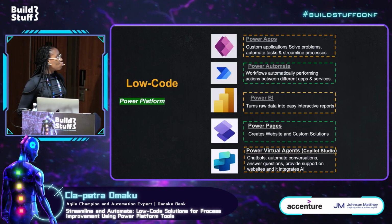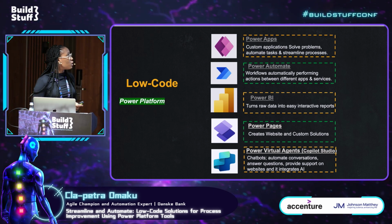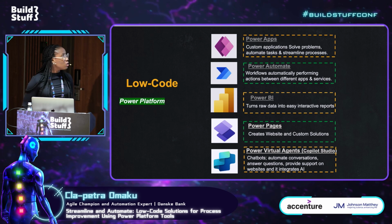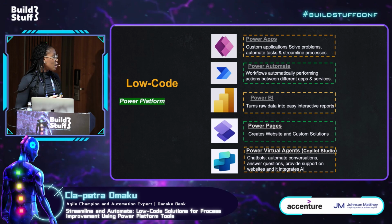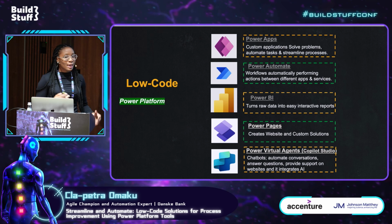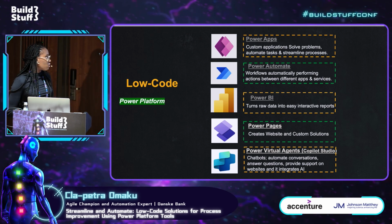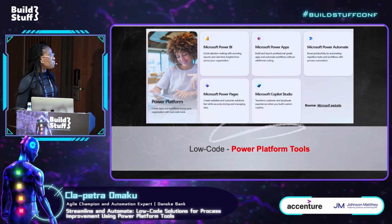Then when we talk about low-code Power Platform tools, these are the tools in the Microsoft 365 domain. We have 5 of them. We have Power Apps, which helps as an interface for building customized applications. Then we have Power Automate, which helps for building workflows. We have Power BI for reporting. We have Power Pages for building websites. And also we have Power Virtual Agent, which is currently called Copilot Studio, to integrate AI as a copilot for our website, and also to integrate chatbots as a help and assistant on such applications or websites. You can find more documentation on this on the Microsoft website.